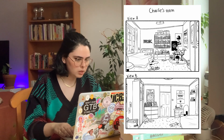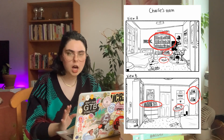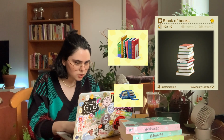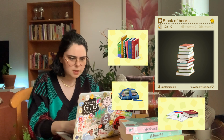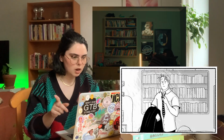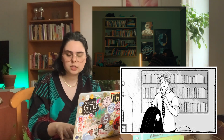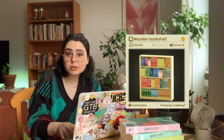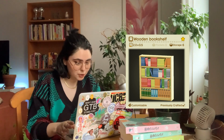Looking at the comic reference, Charlie's got a lot of books all over the place, so I'm just gonna collect as many book-related items as I can and see what works. Things like book stands, the stack of books, strapped books, the homework set. The main one is obviously this hanging bookshelf between the bed and the drums, but unfortunately New Horizons doesn't really have a wall-mounted furniture piece that can double as that. I think my best bet is just gonna be to use a wooden bookshelf and then figure out something for this dresser in front of it.